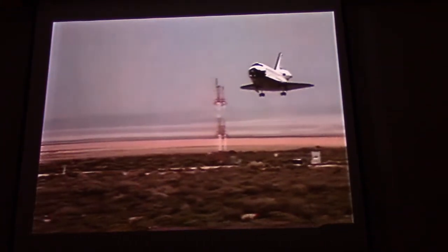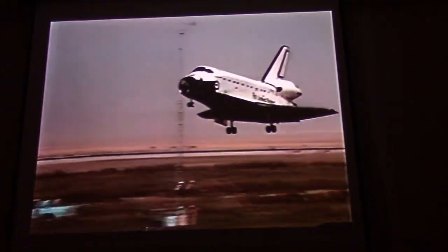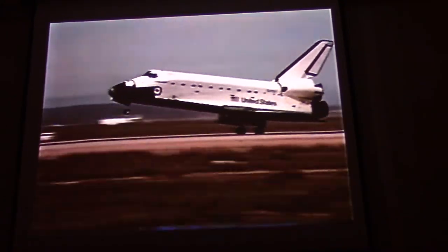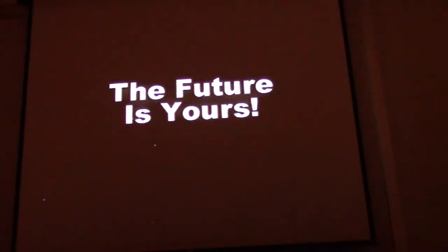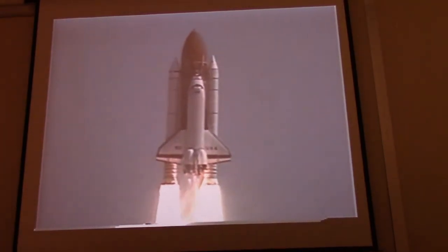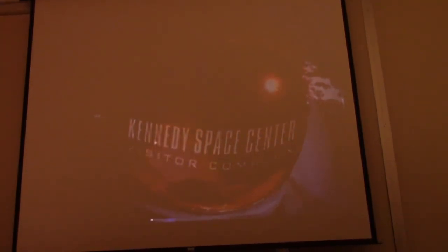Here you see Endeavour gliding to landing out of California. We've been in orbit 17 days, covered 6 million miles to a perfect landing. Make your touchdown. So that's what it was like. It was an amazing adventure.